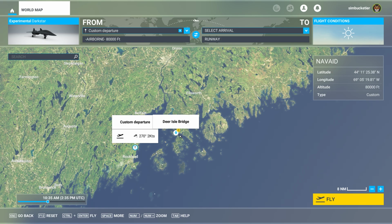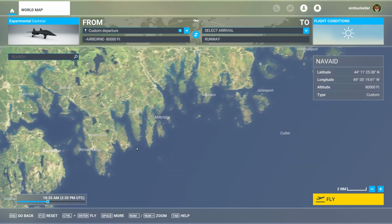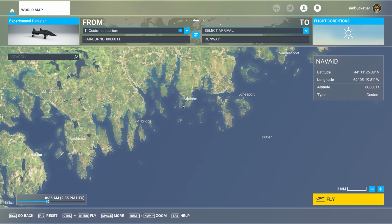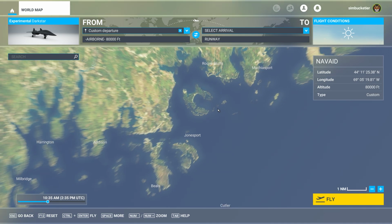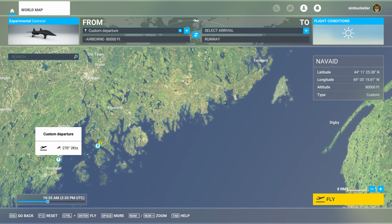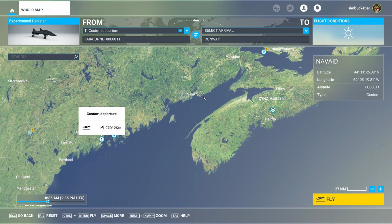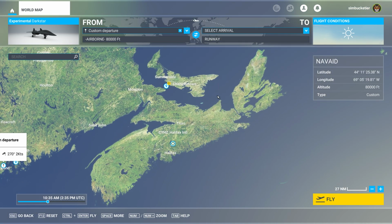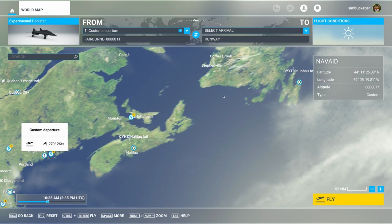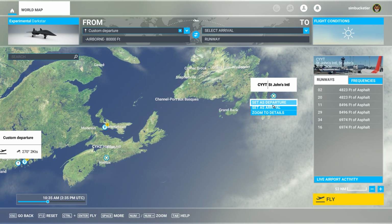John's. There's Bar Harbor. We're going to fly up through here. Southwest Harbor. Bar Harbor is known, and I don't know Winter Harbor, any of that stuff, but we go right along the Maine coast, then over Nova Scotia. Here's Nova Scotia. I've been into Halifax, and we'll fly right up here to St. John's, and that's our arrival.